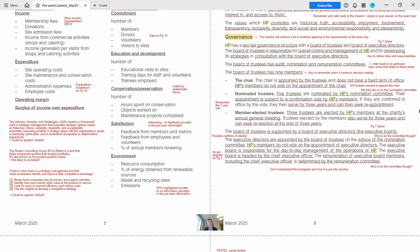On the left-hand side, before we get into the other elements of the actual charity, we have a few theories that I had to make sure I got down. We have the Johnson, Scholes and Whittington theory, also known as the SAF model, looking at whether a decision is going to be suitable, acceptable or feasible. Now I've put could be applied or tested because it considers, are the organisation's goals and strategies actually aligned and acceptable to different stakeholder groups? And that comes up a heck of a lot. So make sure you get that model down. Maybe do a practice question on it as well.